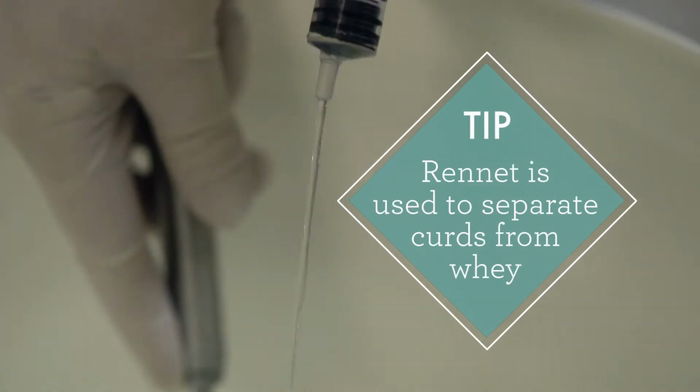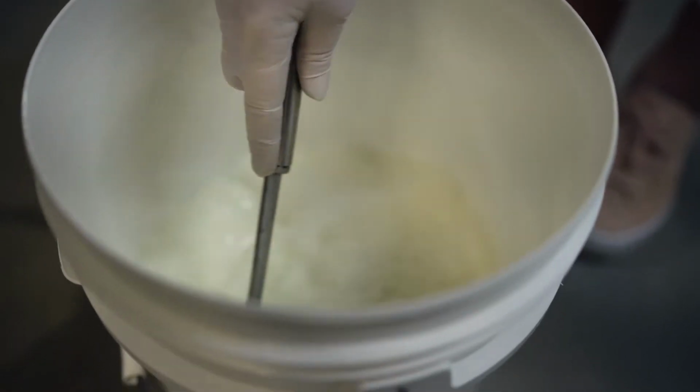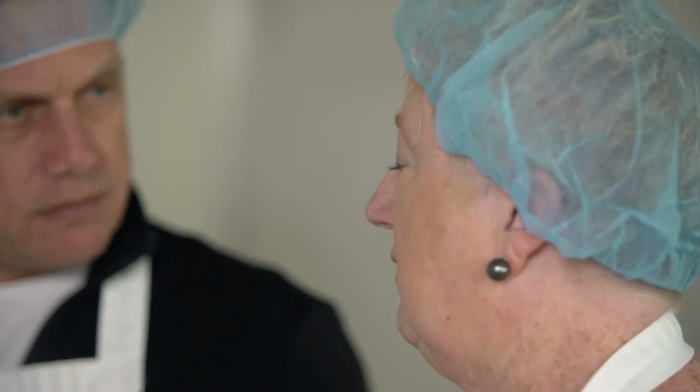And we've added a little bit of rennet as well to give us a bit of body in the cheese. The original rennet comes from the gut of a calf, is that correct? That's correct, but we actually use a vegetable rennet. Okay, so all vegetarians can eat this one happily. You're catering to everyone.